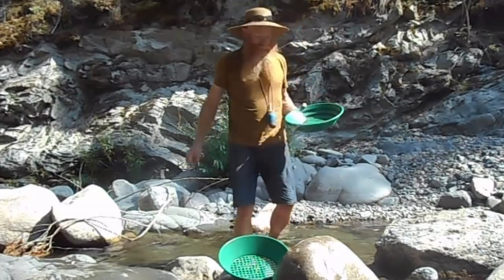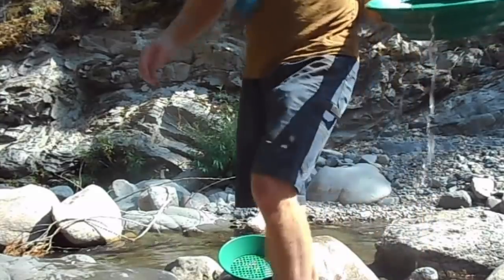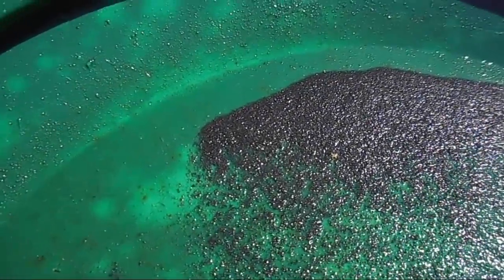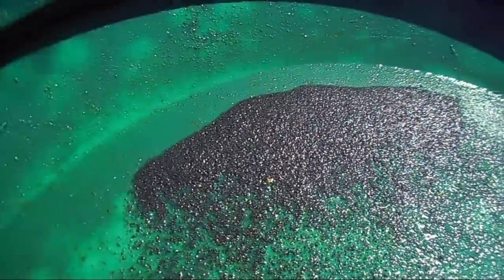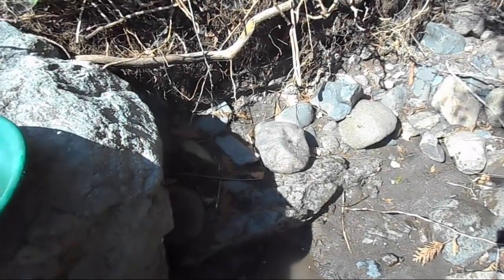Four or five pieces. But they're small. Nothing big yet today. Four or five pieces, but they're small. Need to find the bigger gold. Lots of good looking spots in there.